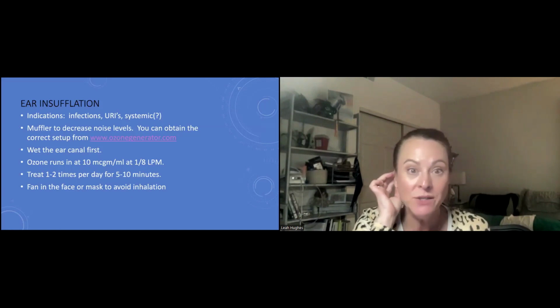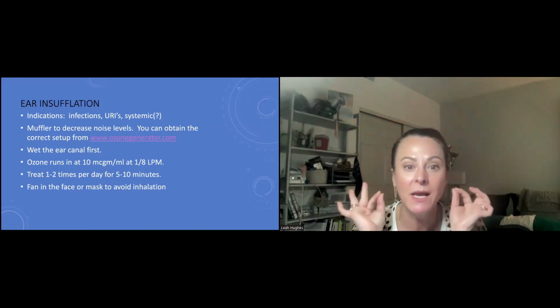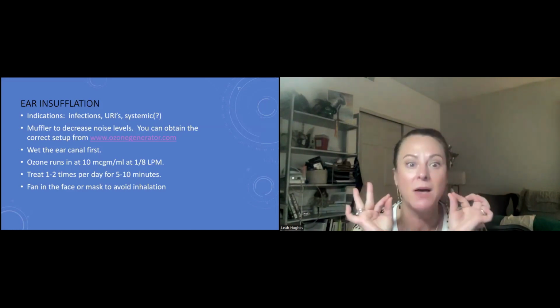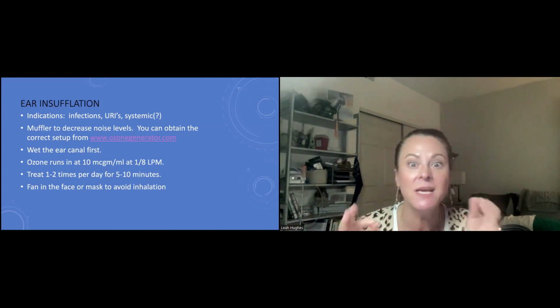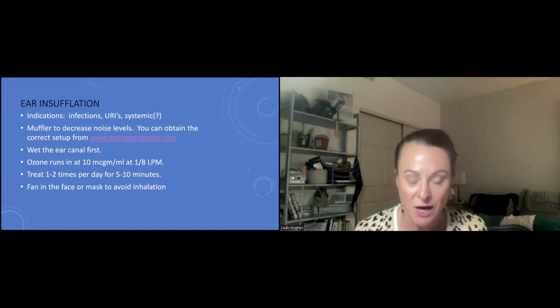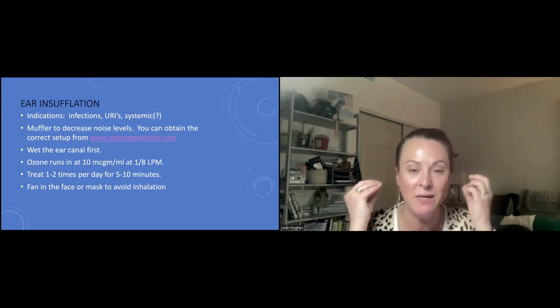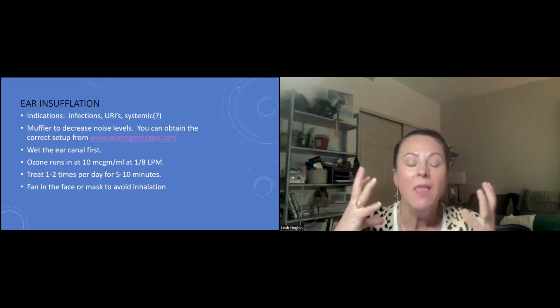So we also use it in the ears, and it really, really can reverse hearing loss. It's kind of crazy. Also for ear infections, though it's questionable how much of that actually gets into your bloodstream. This says a muffler to decrease the noise, because the ozone generator actually generates noise, and we don't want to harm your ears from the level of noise that we use.